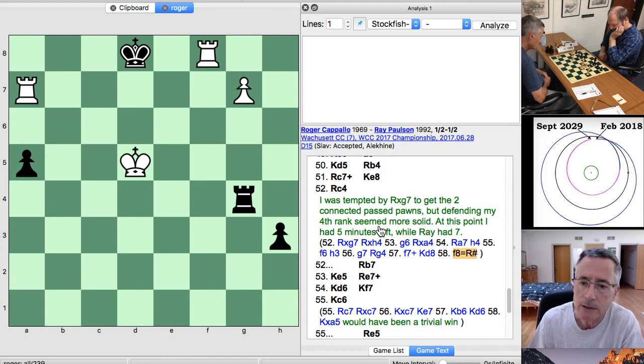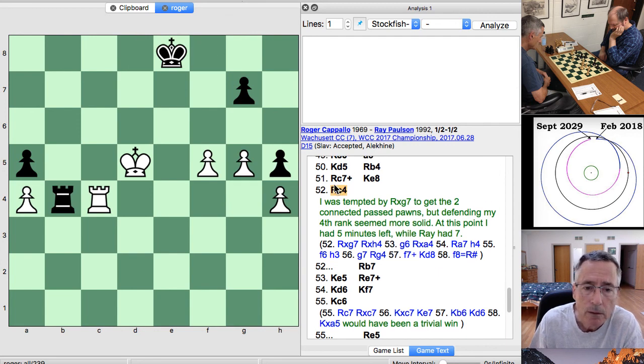But then the last several moves, he had been thinking a bit more as things got kind of dicey, and now we were almost even in time. I was still on the short end, though. So back to the game. I played rook c4, there we go.